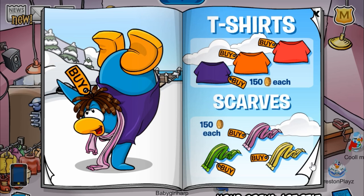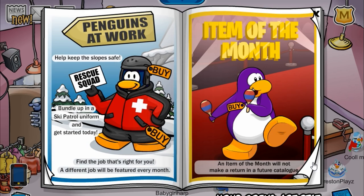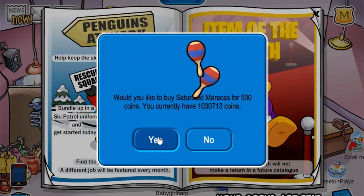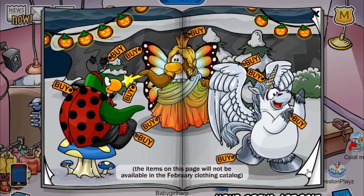Anyways, so I think that's all of the secrets in this catalog. It's a really sick catalog. I definitely recommend you guys come and get it. Also, you guys can get these really cool maracas if you come over here to the item month. But yeah, I think that's it.